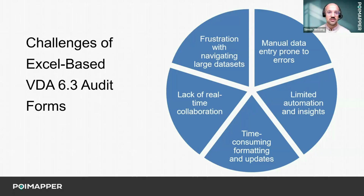The real-time collaboration was also missing. You had the action plan outside of the Excel sheet to be exported and then shared with the supplier, but it was really lots of email ping pong that had to be done afterward to close out open items and to finalize the action plan.